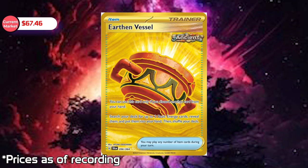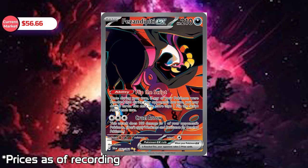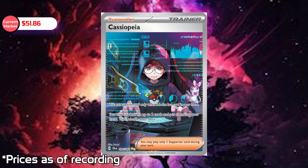All right, guys, going into the high values, starting with Shrouded Fables, the number one valued pull right now. I thought it was the Cassiopeia, but I guess it dropped down in value in recent months. The number one right now is that golden card, the Earthen Vessel, currently at $67.46. The second highest is Fezandipiti EX, I believe I pronounced that perfectly, at $56.66. The third highest is that Cassiopeia card, special illustration rare, at $51.86.